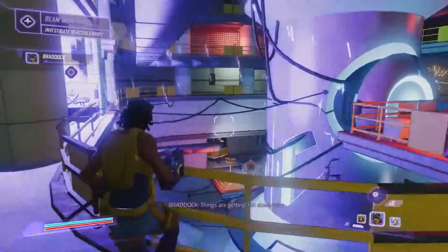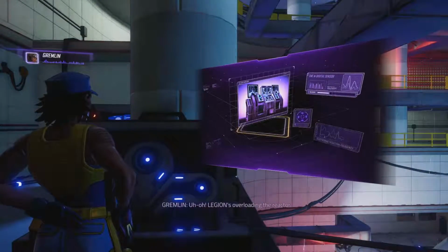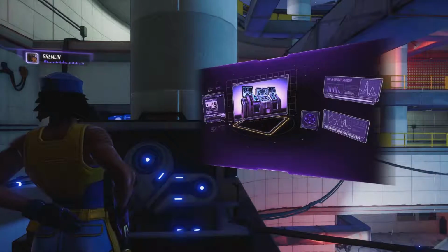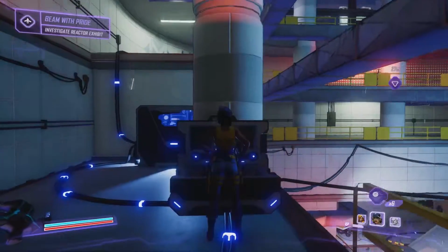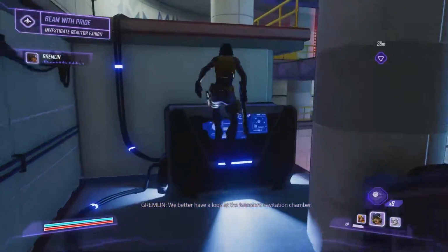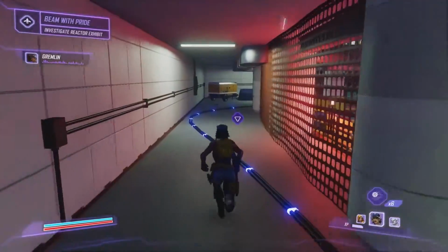Things are getting hot down here. Ooh! Let's check it out. Uh-oh! Legion's overloading the reactor. That control unit's all blown to hockey sticks. We better have a look at the transient cavitation chamber. I need a little more to go on. Should be further up a ways.